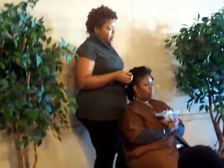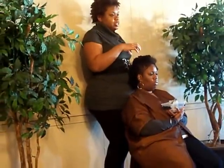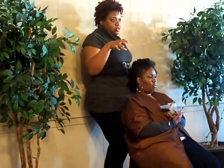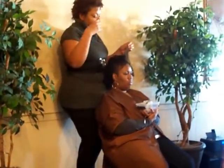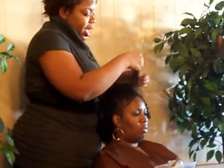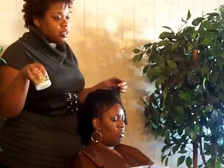Her hair has been blow dried out a little, and with blow drying, I definitely stress that you protect your hair with a leave-in conditioner or a moisturizer before you add heat to it. I do a minimum blow dry where I don't want it bone straight. I just want it enough to where it's manageable for me to part her hair through and do the style.